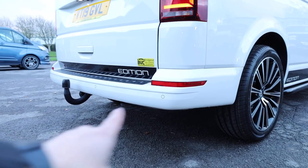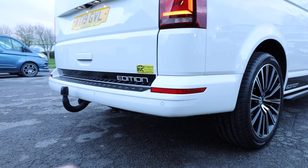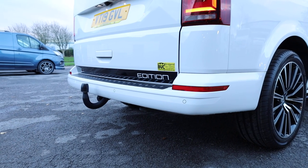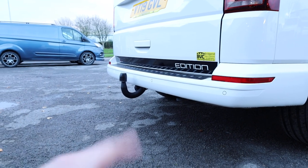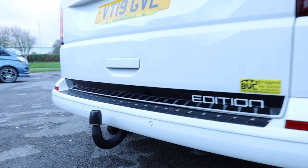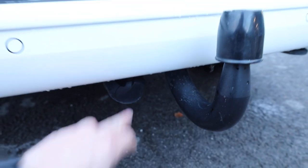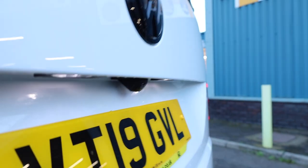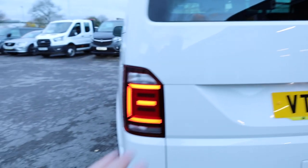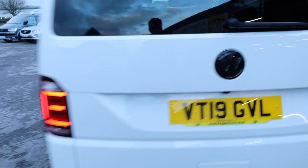So you get all these elements colour-coded, things like the door handles all around, the rear bumper, the front bumper of course, and you can see here that we get rear parking sensors as standard. Now this particular one has got a tow bar, which of course wouldn't come as standard. If we just have a look under here, this is the proper VW tow bar, and it has got 13-pin electrics under there. They do come as standard with a reversing camera, which is just nestled under there. And this one has got LED rear lights, which isn't standard, so a nice little factory option there.